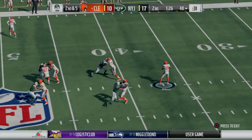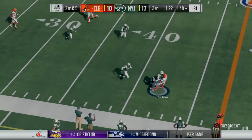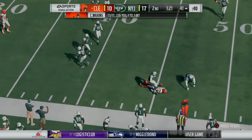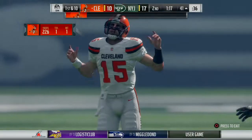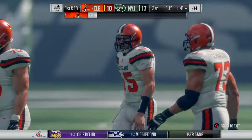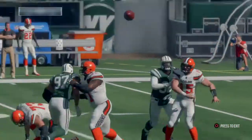Looking to throw on second down. Wilkins. He's going to flip one out here to his running back, and taking it across midfield and just shy of the 40. The Browns passing game finding its stride. They've got another first down. And with that completion, he's now north of 200 yards here in the first half.